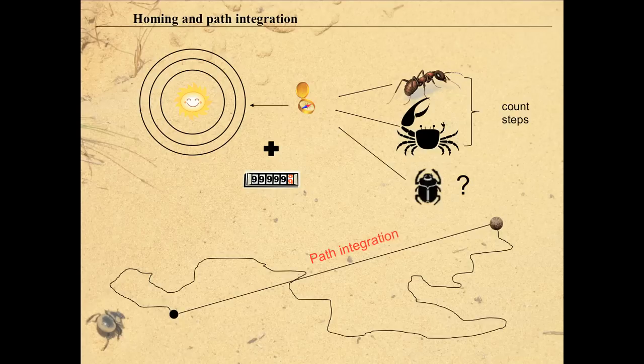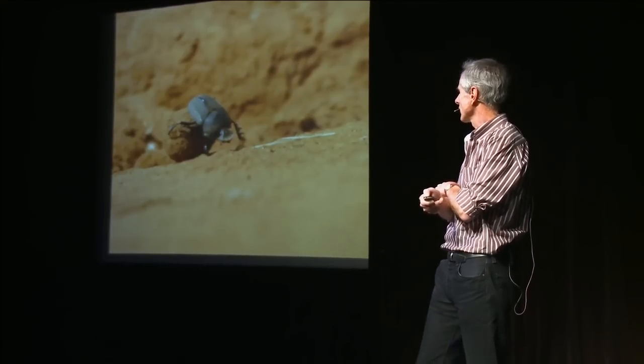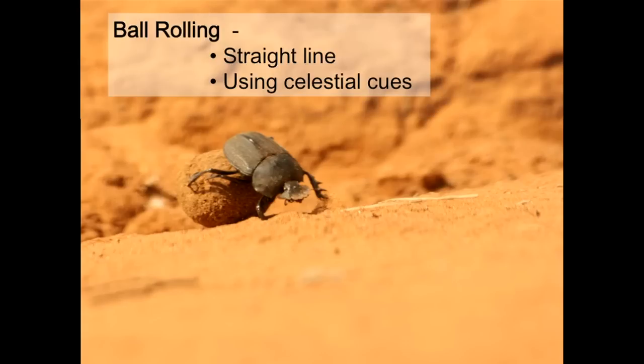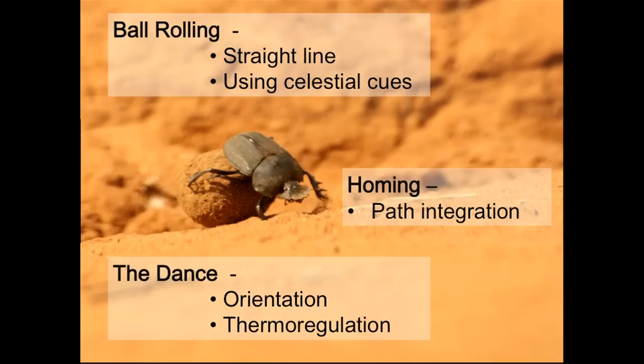So what have we learned from these animals with a brain that's the size of a grain of rice? Well, we know that they can roll balls in a straight line using celestial cues. We know that the dance behavior is an orientation behavior. It's also a thermoregulation behavior. And we also know that they use a path integration system for finding their way home. So for a small animal dealing with a fairly revolting substance, we can actually learn an awful lot from these things doing behaviors that you and I couldn't possibly do.